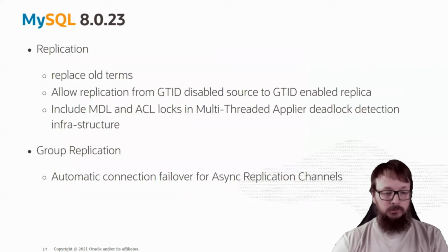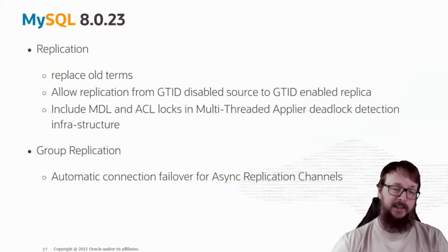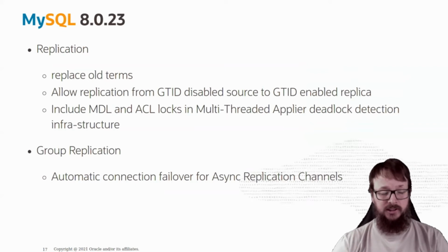In 8.0.23, we also keep working on replacing the old terms, the offensive terms that we don't want to see anymore in MySQL. In 8.0.23, we did several changes on that and on the commands too. You may have noticed that.